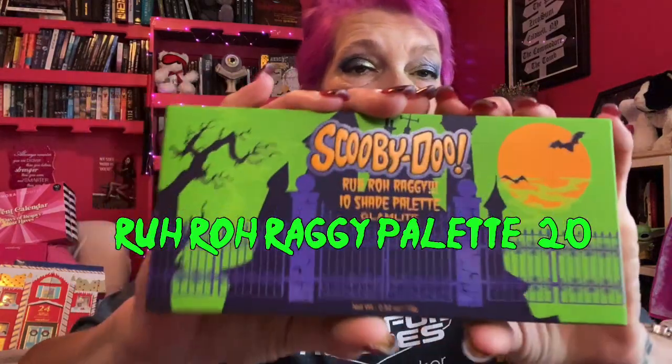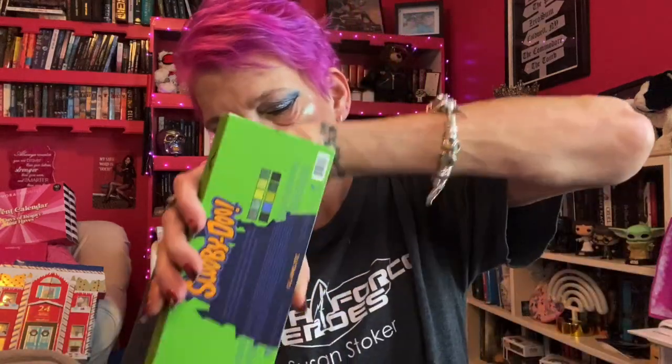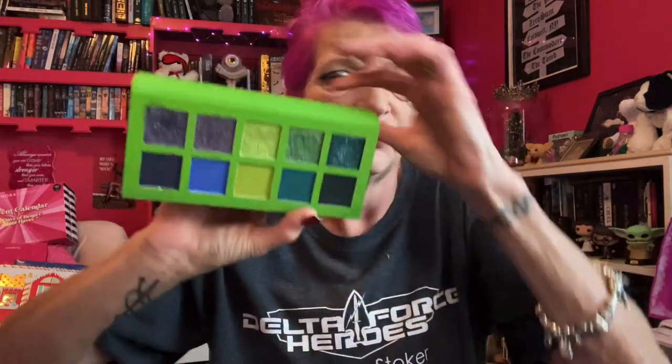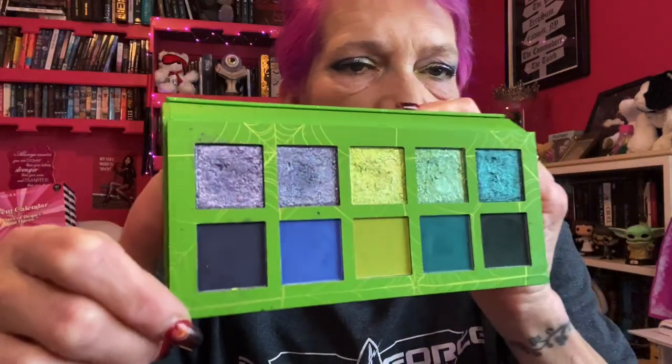And let's go to palette number two. Palette number two is Ruh-Roh Reggae 10 Shade Palette. Again, gorgeous artwork on the cover. And then let me take her out. You get Scooby and Shaggy on the cover. And then on the mirror, there's like a little monster, but I don't want to blind you. And that is what these colors look like.